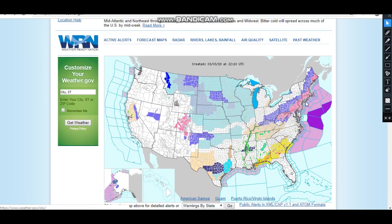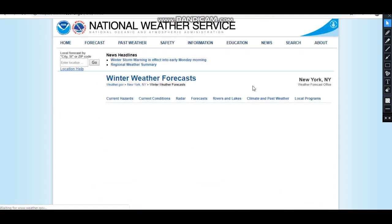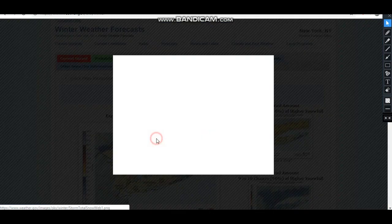Like Boston and Down East Maine, New York City is under a winter storm warning. Okay, all of Long Island. A lot of pink there. I like the pink. It's a pretty color. So, this will cover, I believe, Long Island, Central Park, maybe even northeastern New Jersey. Yes, it will. Okay, let's go to probabilistic, and we're going to go to range.